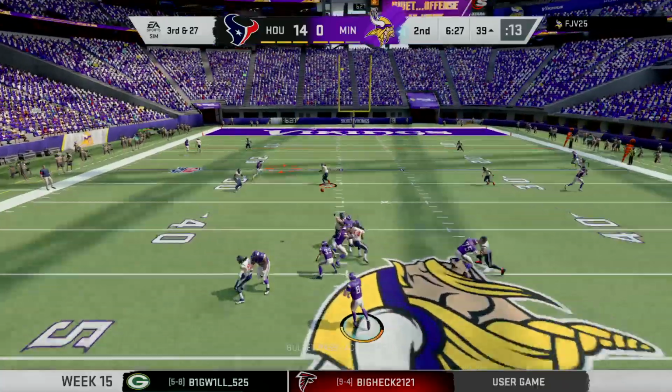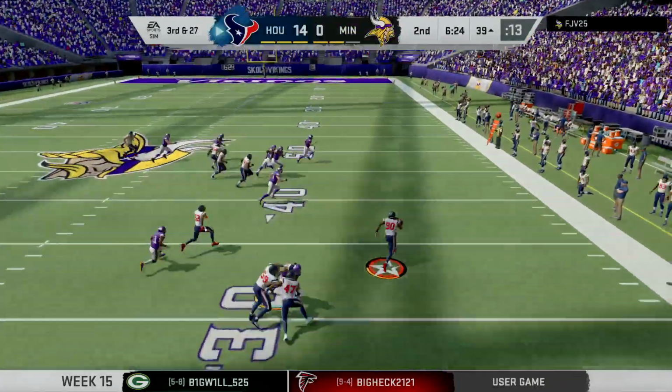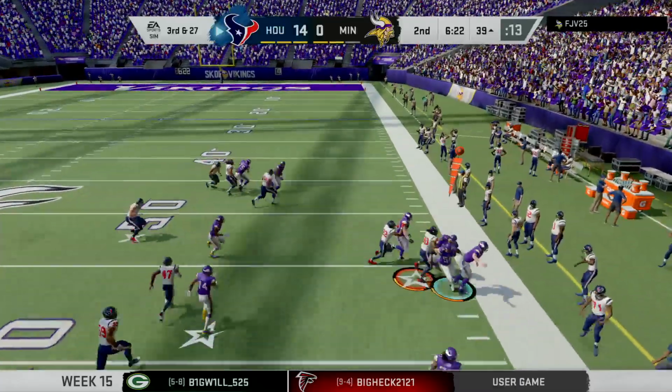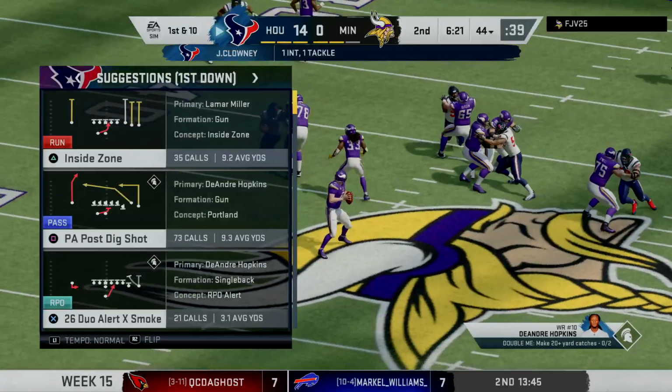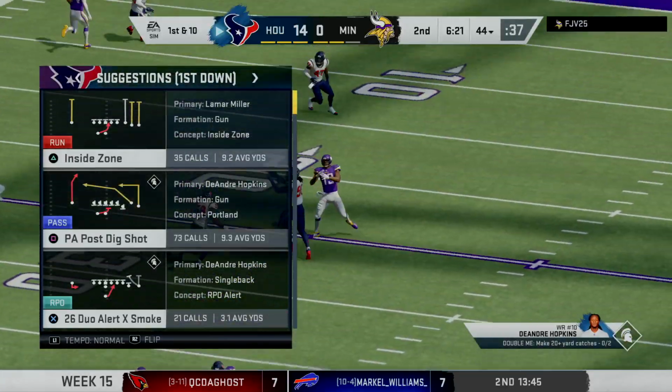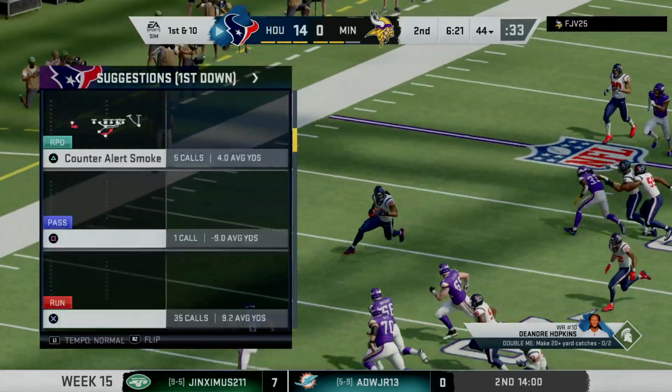3rd and long for Cousins. Looking for Aguilar, and it's intercepted. Picked off at the 25. And the return comes to a halt right at the 44-yard line. He had a little bit of the turnover bug last week, 3 interceptions. Not an absolute disaster, but another one here.